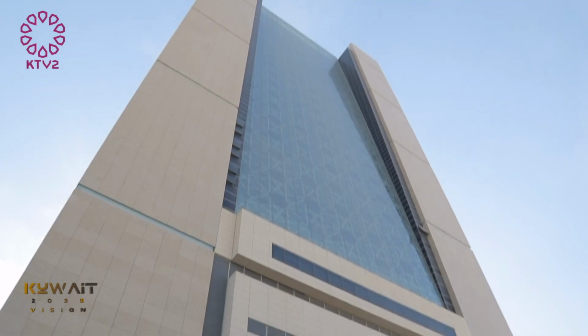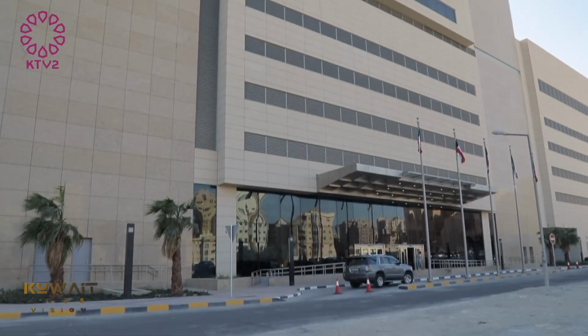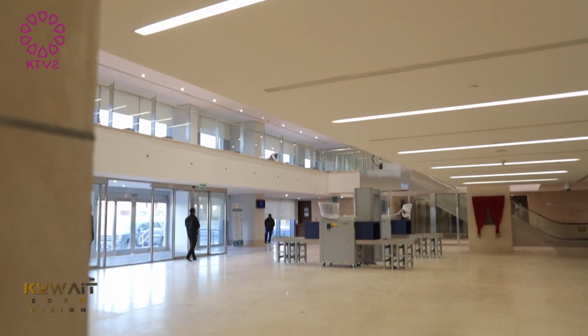Basically the location is in Hawally, just beside Kuwait's municipality of Hawally. The building contains 6 entrances and features separate entry for judges, prisoners, and staff, in addition to the visitors' entrance.